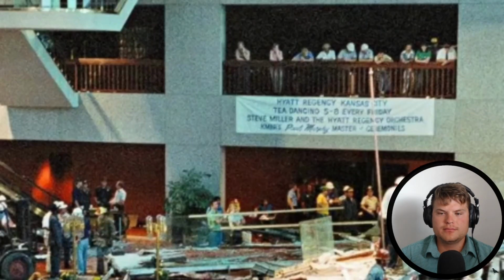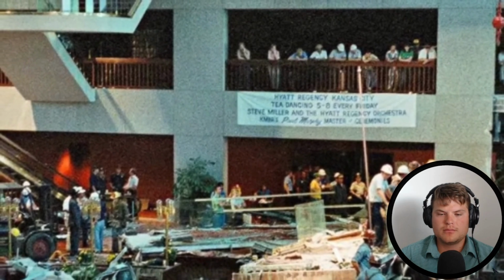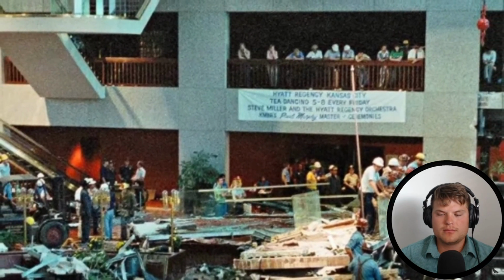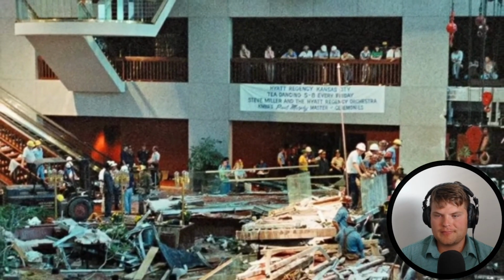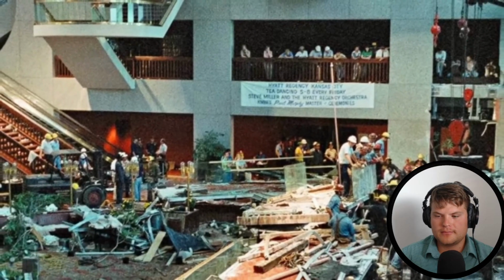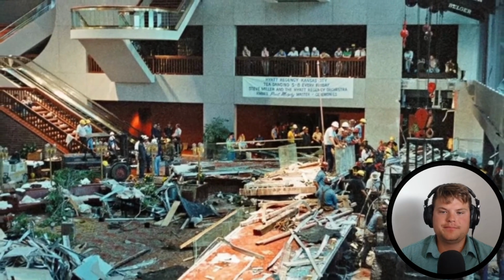At 7 p.m. on the 17th of July, 1981, more than 1,000 people were gathered in the atrium of the Hyatt Regency Kansas City Hotel for a tea dance when a structural failure occurred. Two skywalks which crossed the lobby collapsed, crashing down onto the revelers below. The incident would cause the greatest loss of life from a structural collapse in American history, only ever to be superseded 20 years later by the destruction of New York City's World Trade Center.